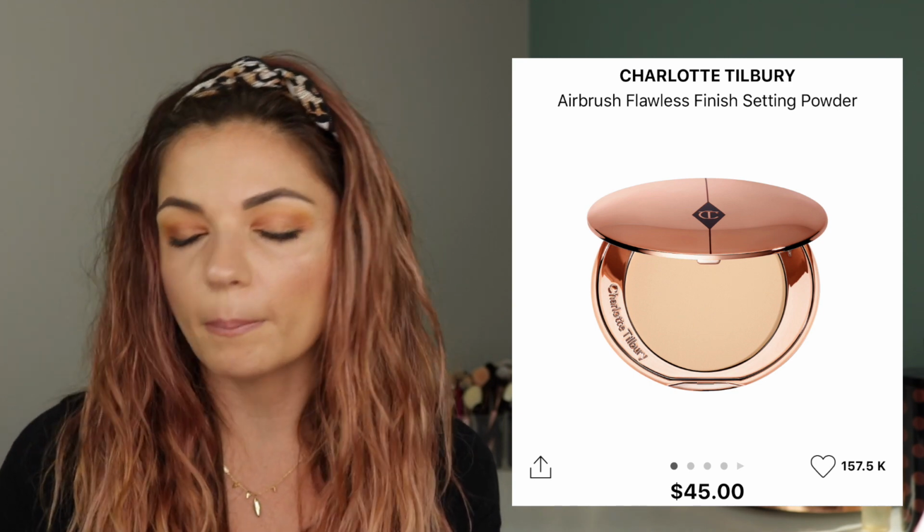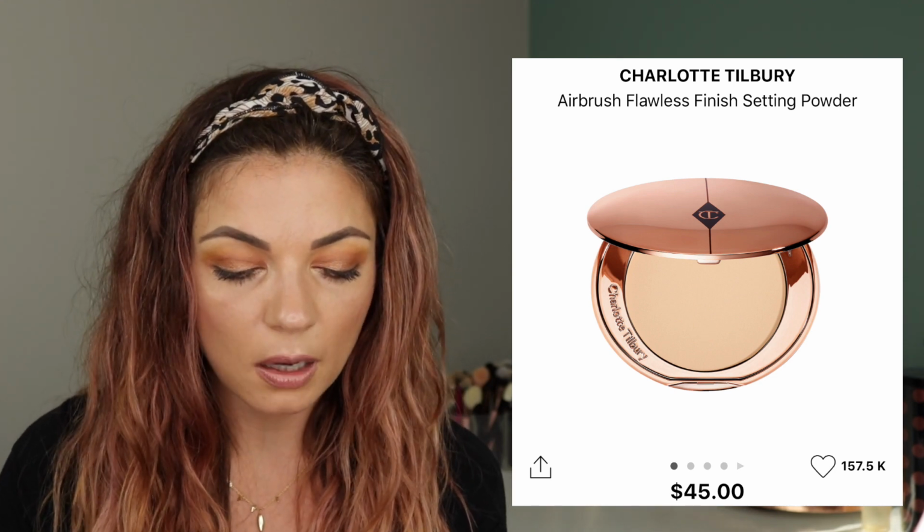I did go ahead and buy one of the little mini kits of the Hourglass Caution Mascara and the Veil Setting Powder just so I have a little mini to take with me, but taking around that big huge package all the time is kind of a pain in the butt. So I would love to try this to see if it could set my face and make me feel like I have as little powder as I do with the Veil. So that's one that was on my list.